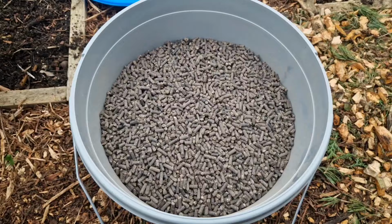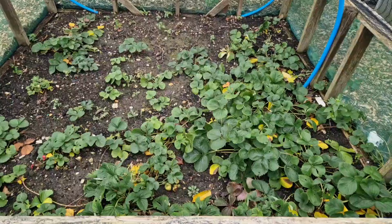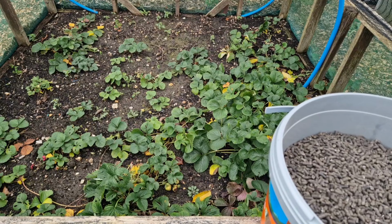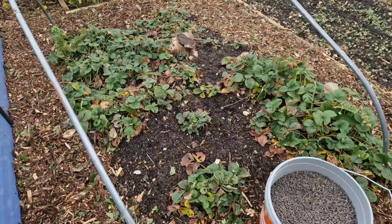I managed to get a new bucket of the chicken manure pellets, so we're going to sprinkle these on the pine berries and the strawberries. Last weekend we did stick these on the garlic, the shallots and the onions because it is full of nitrogen. So I'm going to sprinkle these on the pine berries and the strawberries, as this is going to help with the root growth over winter. Now, they don't do much on top of the soil with the greenery, but they will be putting on lots of growth underneath that soil in their root system.